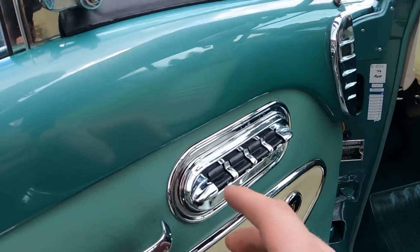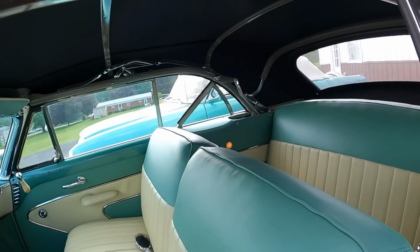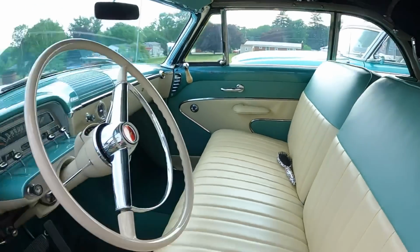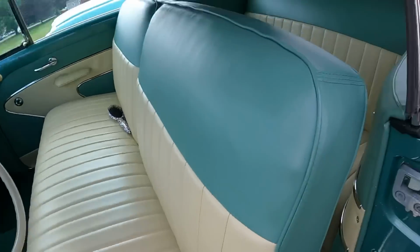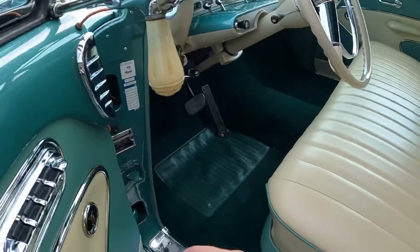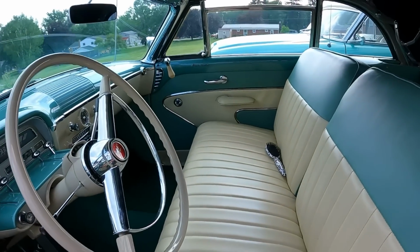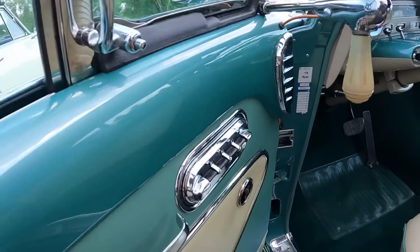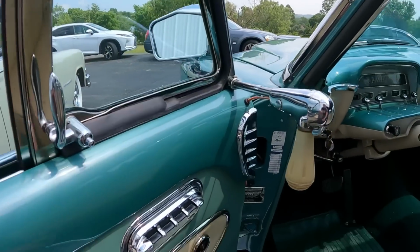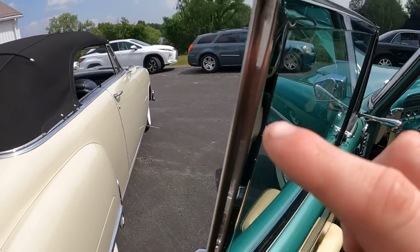All right, so these switches. This one here controls the passenger side rear window, and just look at how that operates. That's so cool. The one next to it controls this one. The one next to it controls that one. And then the first one is the driver's one. And it's got that mirror. Just look at all the bright work. Notice how it's channeled.